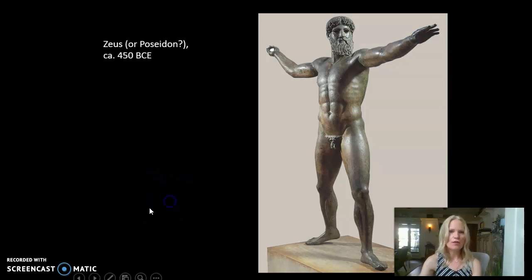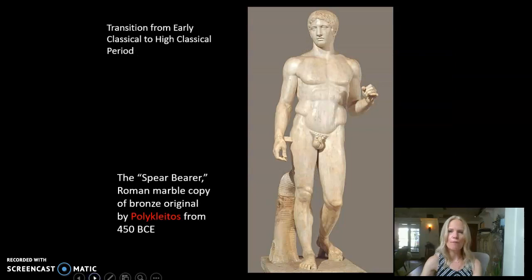Finally, let's meet one more example of sculpture that unfortunately did not survive in its original state, a copy of a sculpture that is now from the transition from the early classical to the high classical period, was found in, of all places, Pompeii, that famous Roman city by the sea that was buried by a volcano. But in excavations, this beauty was found, and it's a Roman copy in marble of what they think was a bronze original by the famous high classical Greek sculptor Polykleitos from the year 450 BCE.